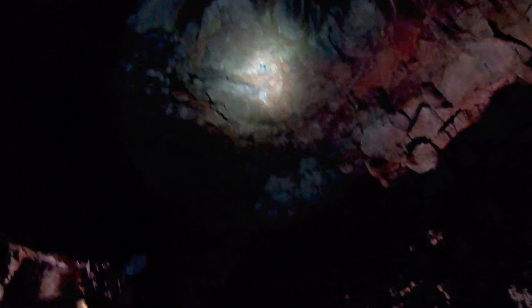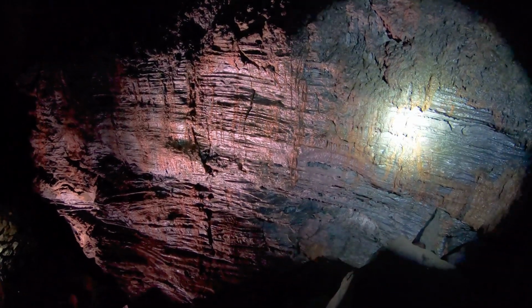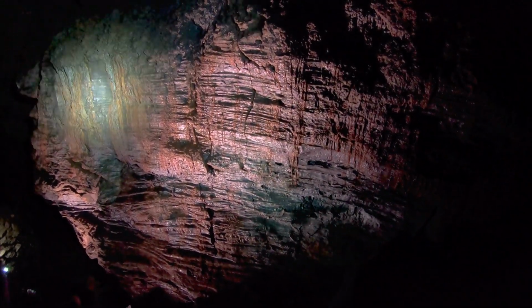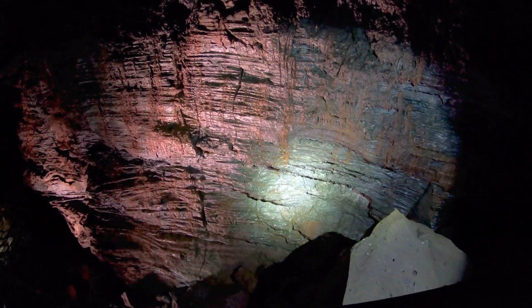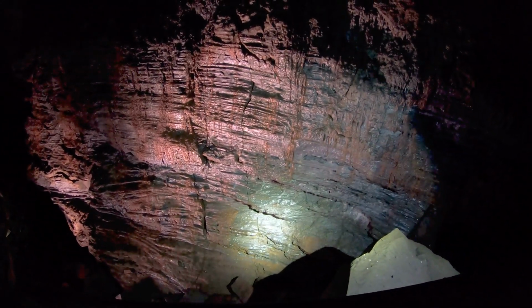Okay. Then you also see the horizontal lines. This is called flow lines. And you can compare it to if you drink a glass of beer. Every time you stop drinking, you will get a line in the glass from the foam. And the same thing has happened here.